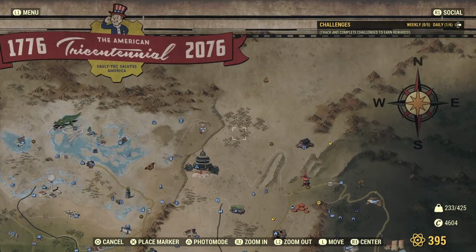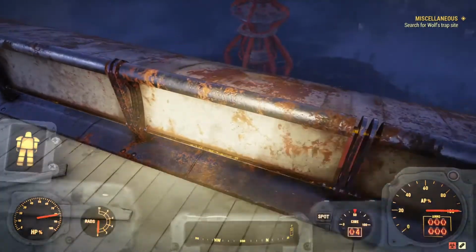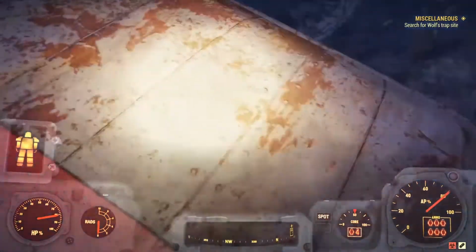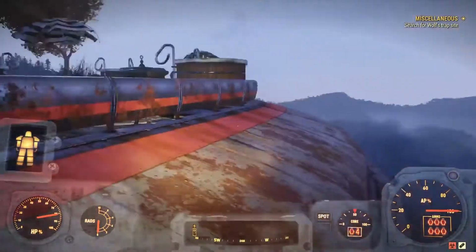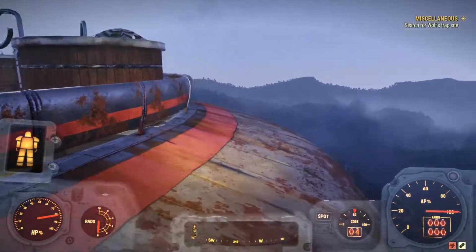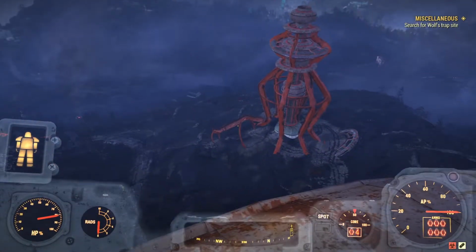Maybe it's not going to show up until I get out of this place. And the best way to get out of this place, I think, is to drop out. All right, here's the question. If I jump off this big tower, will it kill me in a power armor suit?